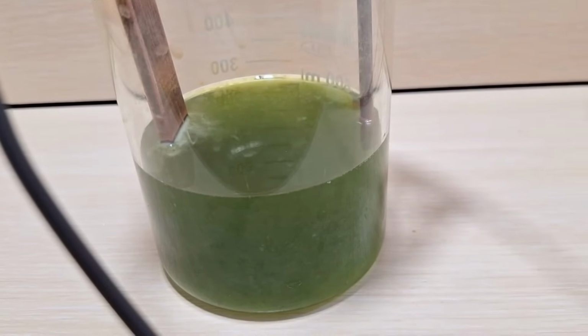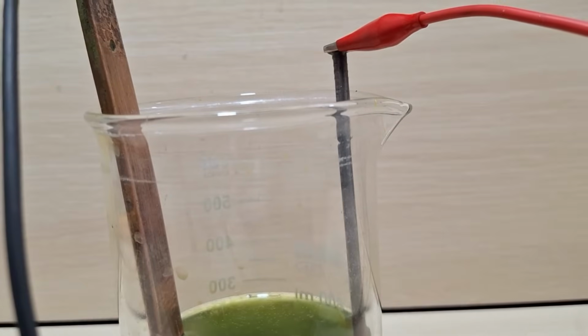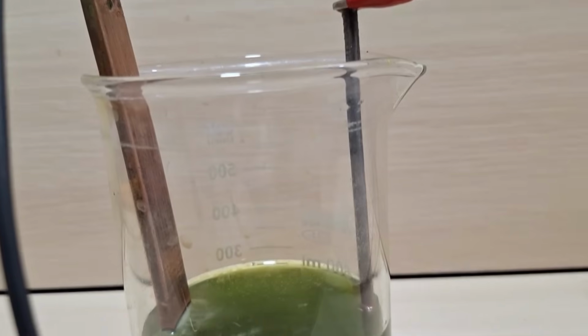You should also do this step in the ventilation system, but I had to do it here for the image quality to be good.